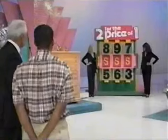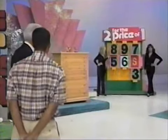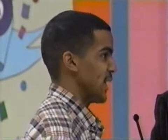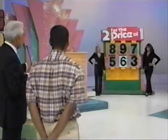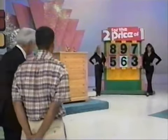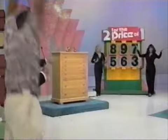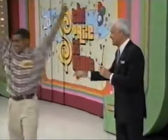Second. He wants the second number. What is it? It's 6. Do you believe the first number is 8 or 5? 5. Do you believe the last number is 7 or 3? 3. If that chest of drawers is $563, you win the drawers and the automobile. Light up the numbers and the price, please. You did it! You have won the car, you have won the chest of drawers. It has been a pleasure to meet you, and we will have our second Showcase Showdown after this message.